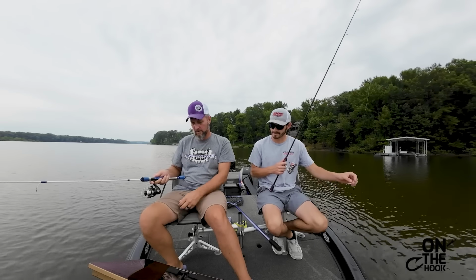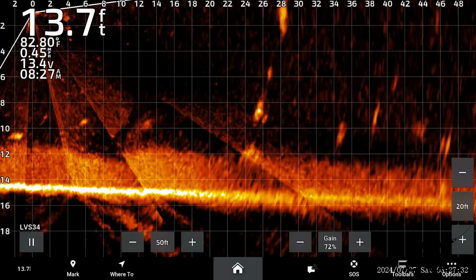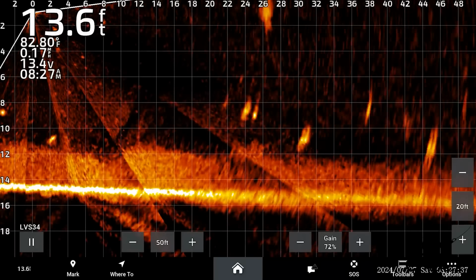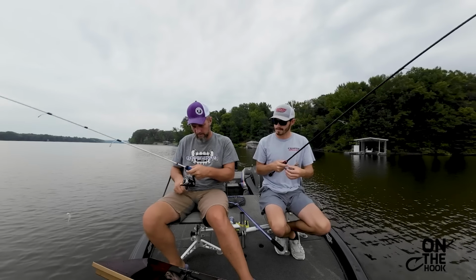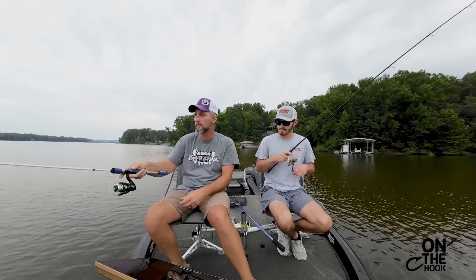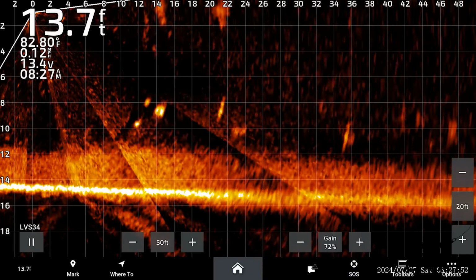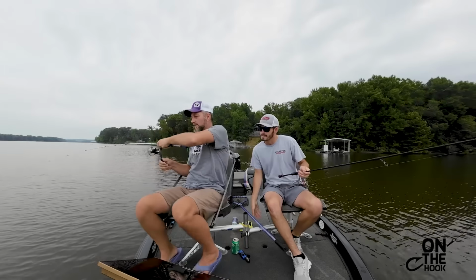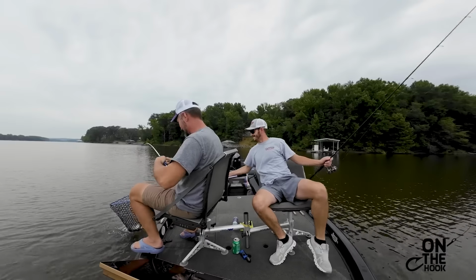He stayed still to another fish. He stayed still. He did not see me or didn't care, one of the two. Oh, now he's going to swim? Yeah, he came to us. Got him. Oh, yeah, I got him. It's a good one there.